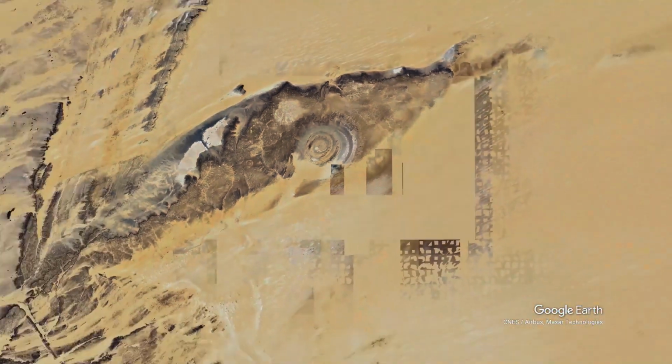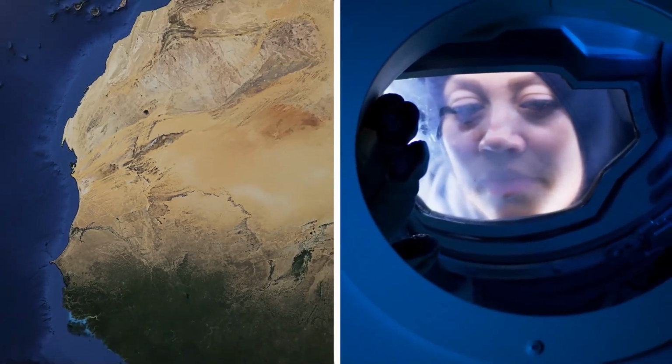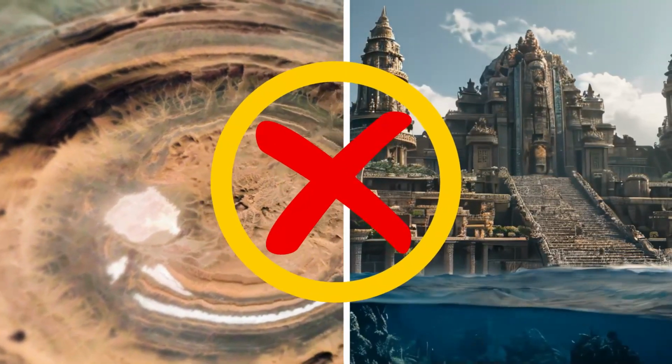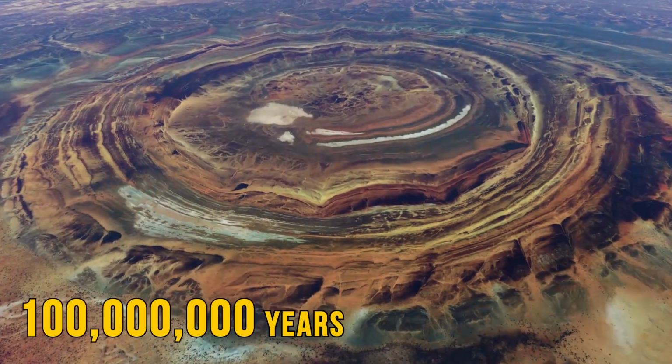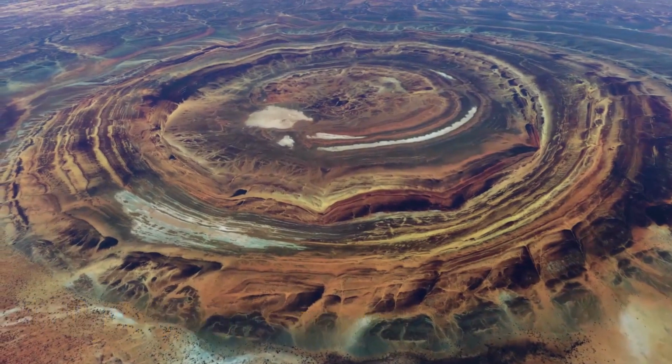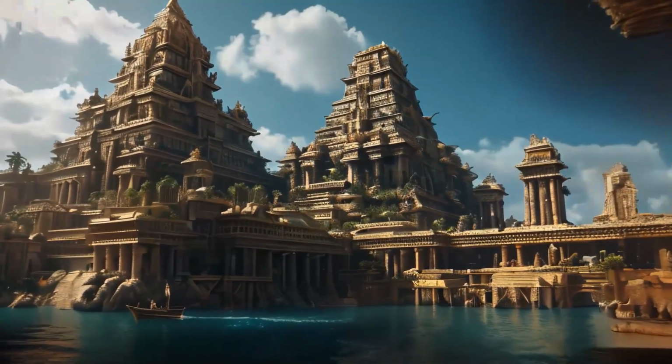Two astronauts flying over the Sahara Desert spotted this giant eye staring back at them and thought they'd made the discovery of a lifetime. Unfortunately, there's no solid evidence linking this structure to Atlantis. It's believed to have formed from volcanic activity about 100 million years ago. But it does look suspicious, doesn't it? Still, we're no closer to knowing the truth.